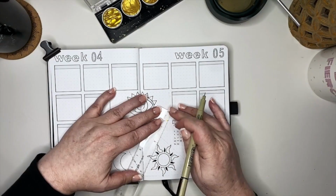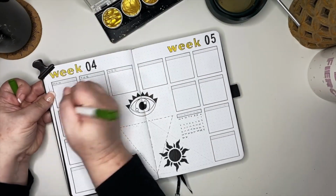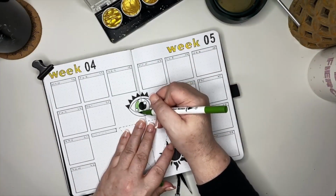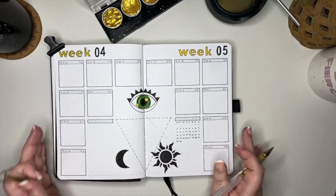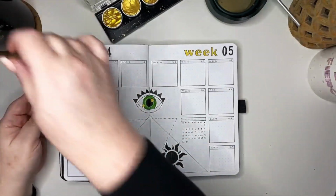This video is running just a little bit long, so I'm going to go ahead and pop in the color here so I can go ahead and get these days of the week numbered, and we can move on to the final spread for this setup. Once those daily headers are in place, I'm just going to flip around that dual tip marker and use the brush end to fill in our eye. And the final touch on the illustration is to create this large gold triangle to tie the rest of them together.